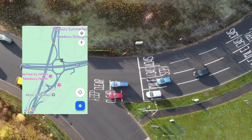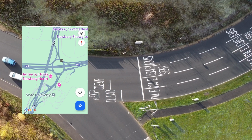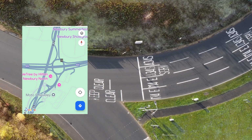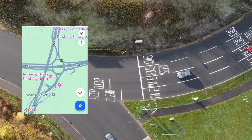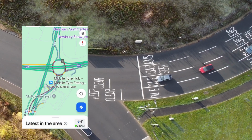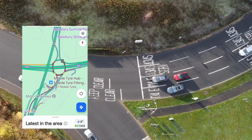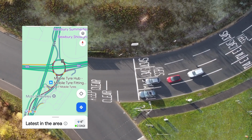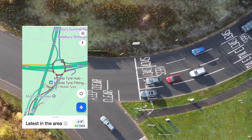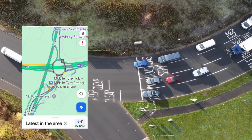Unless there is something going on at the nearby Newbury Showgrounds, this roundabout tends to work pretty well. However, as I'm doing this video right now, you can see that that is not the case. This is the current traffic situation according to Google Maps at 9:30 on a Thursday morning. And as you can see from the red lines, the traffic looks to be at a standstill on the roundabout and also heading north from the A34 link road.